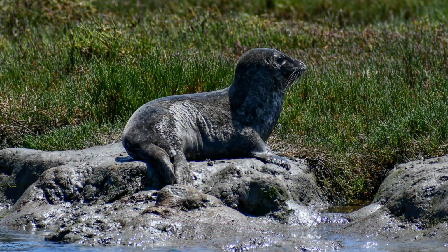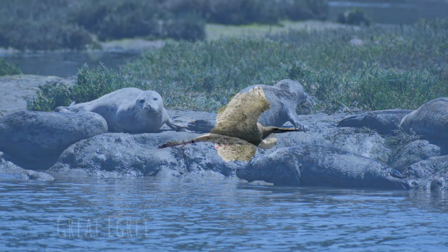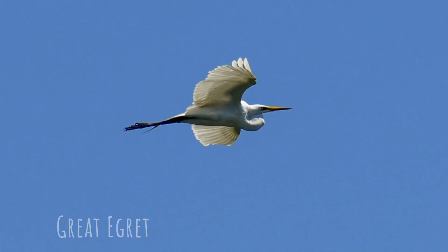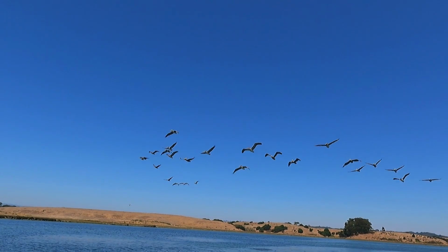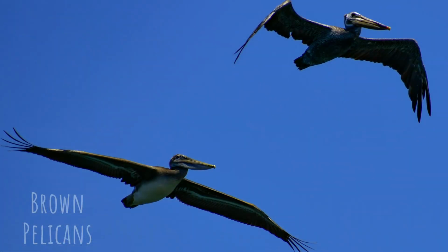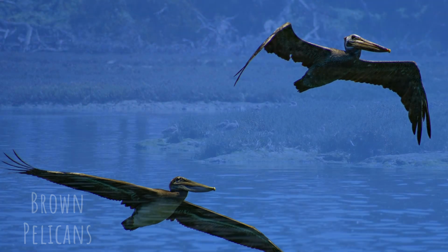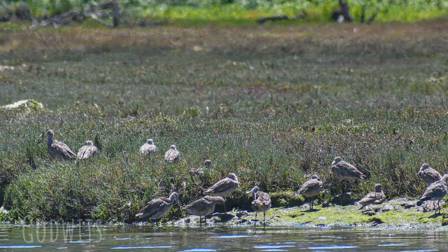Harbor seals are the smallest and most common seal. Each can weigh up to 285 pounds and be 6 feet in length. The slough is home to over 340 bird species, such as egrets and terns. Here is one of the few places brown pelicans call home. There are also lots of different shorebirds, such as curlews and godwits.